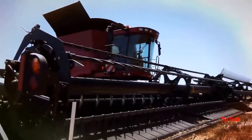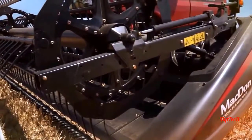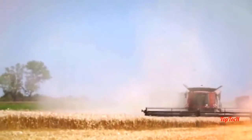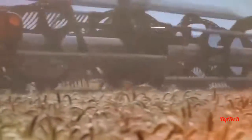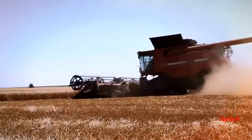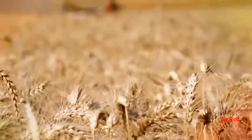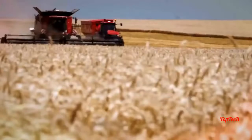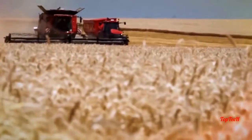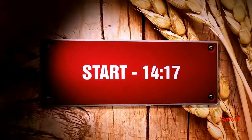The new high-efficient crop grain header, MacDon, differs from other competitors on the market in that it transports the harvested crops by drapers. This allows high-speed operation, which increases the efficiency of the combine up to 20%. Start 14:17.